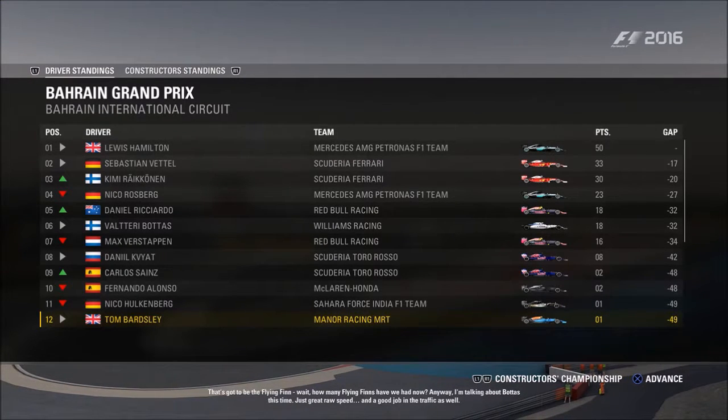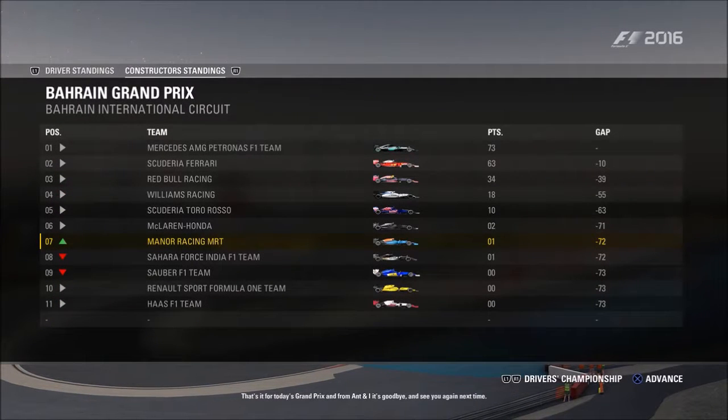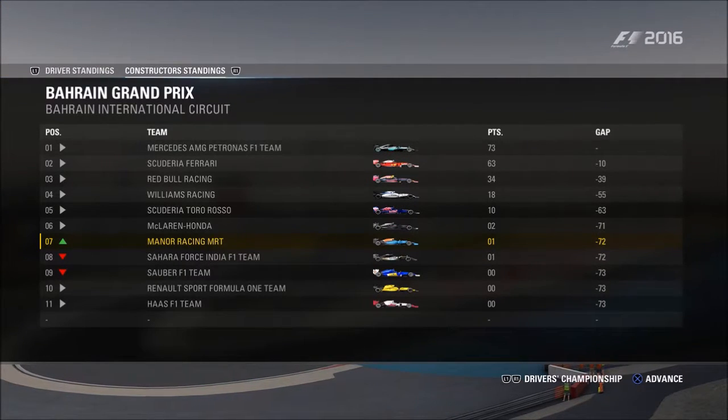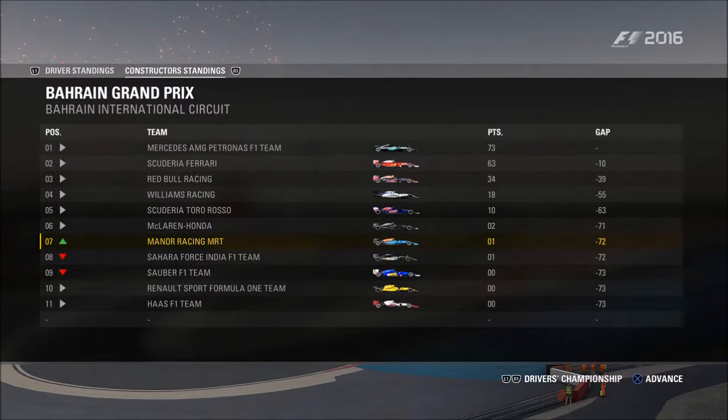And if we cut to the Constructors' Championship, there's no real changes in the overall positions except for us moving up into P7 ahead of Force India and Sauber. We're actually on the board there. As you can see, we've now officially overtaken Sauber there. That's absolutely amazing for us. That's the main aim, to try and beat, as I've mentioned before in the previous video, I want to try and beat Sauber at least this year.